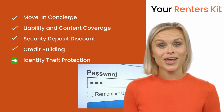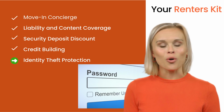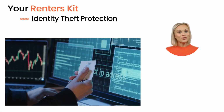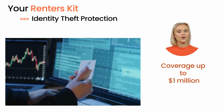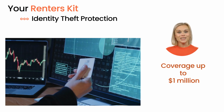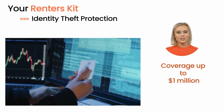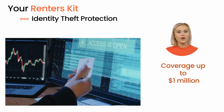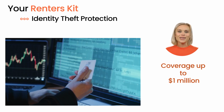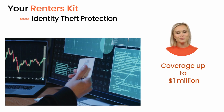Now that your credit score is built up, let's protect your financial identity from theft. In an age where online threats are more prevalent than ever, having this coverage can make all the difference. Your identity theft protection has coverage up to $1 million. Because our digital and financial identities are at constant risk, protection and monitoring will give peace of mind in an increasingly digital world. This comprehensive package ensures that you are safeguarded against any unauthorized access to your personal information. It actively monitors your accounts, alerting you of any suspicious activities. You'll have the security of knowing that your private data is under watchful protection.